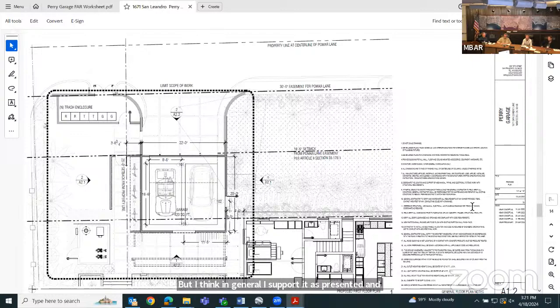Rob, comments? Yes. I would support, well, I still believe that you could move it back 2 feet, another 3 feet, and then get cars so that there's no chance of them hanging off into the alley if they park there.